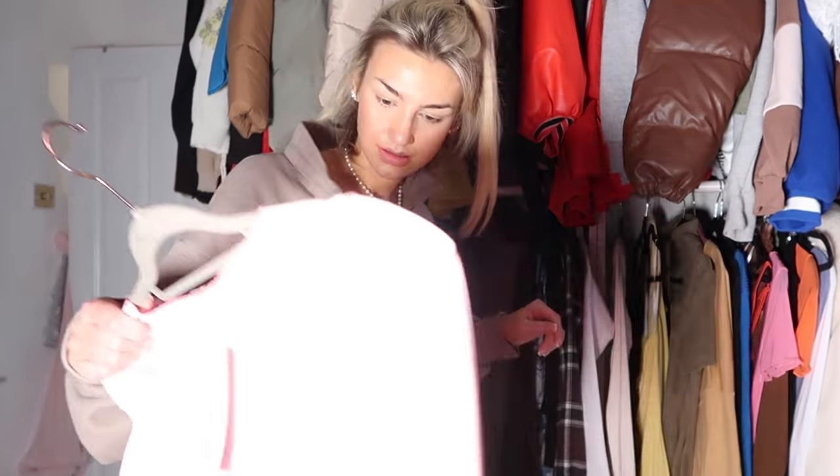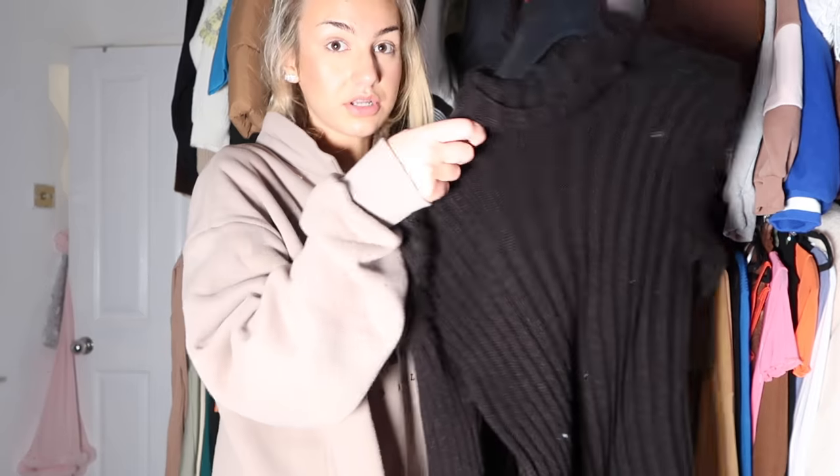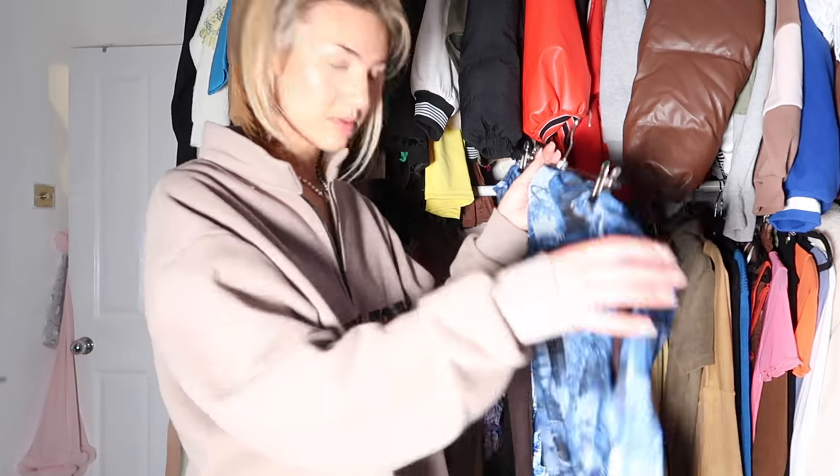Just a plain dress, but it's like really nice quality. I haven't actually worn that since getting it. Still got the tag on. I'm going to sell that because I've already got one like that and I've worn it and I haven't worn that. This actually never fit me before, but I'm going to sell it because I've still got the tag on and I don't wear it.